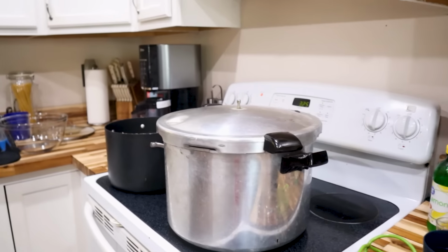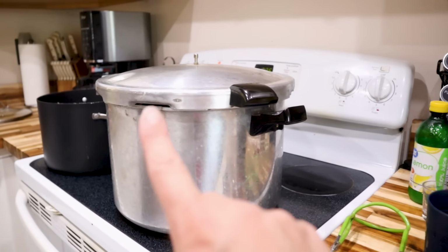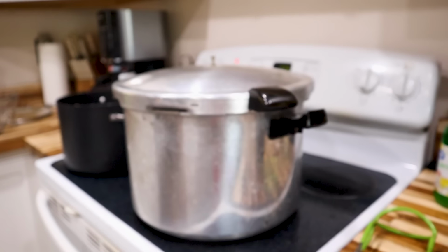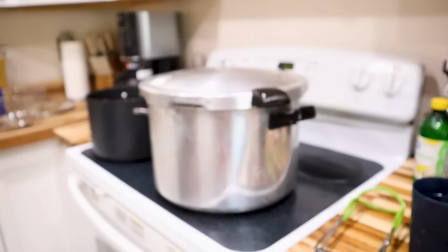So as I mentioned, I'm only water bath canning this time. So I don't have the lid on there and tight. It's just sitting on top just so some of the steam and stuff can come out of there. But if you listen, you can definitely hear that they're boiling in there.